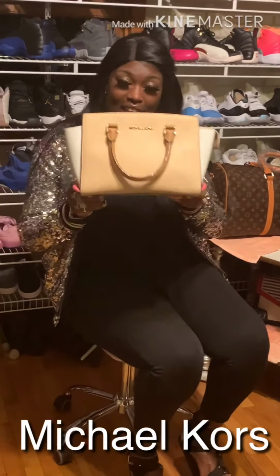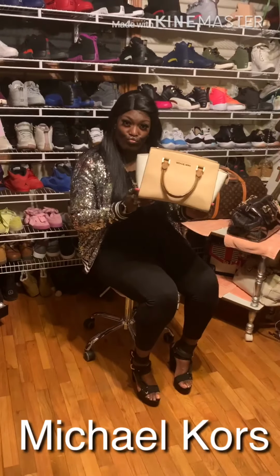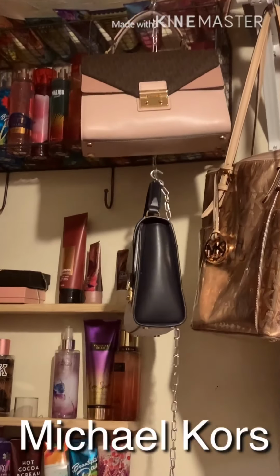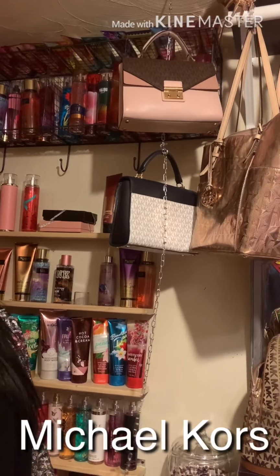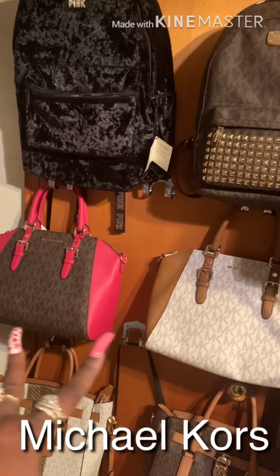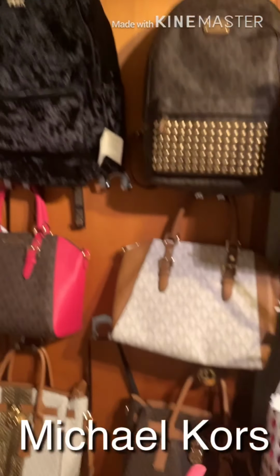Also have little ones that I like to carry sometimes. One, guys. And I also got this small one. I hang these up on a chain link. If you want to know how I did this chain link, let me know. I also got book bags, guys. That book bag. These two are pretty matching. Then I got these two that's matching. I didn't want to pull them down, so I just showed y'all.